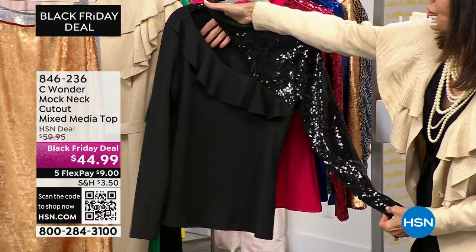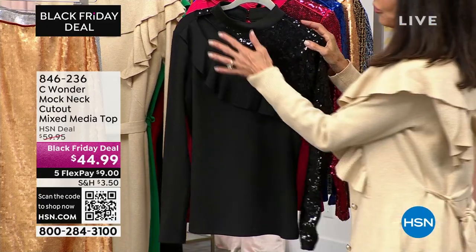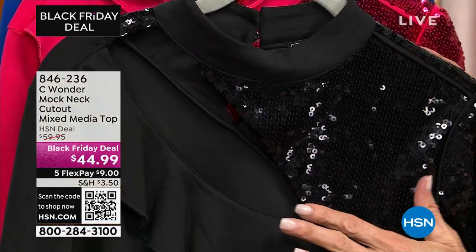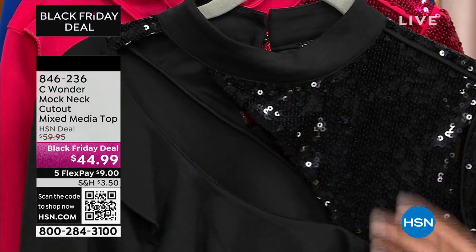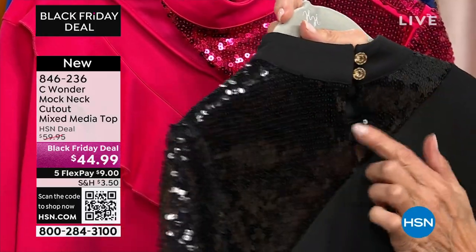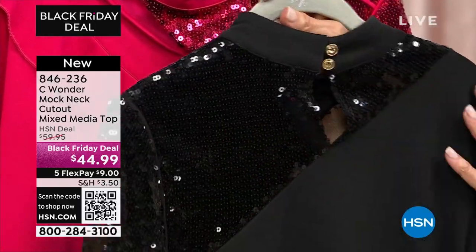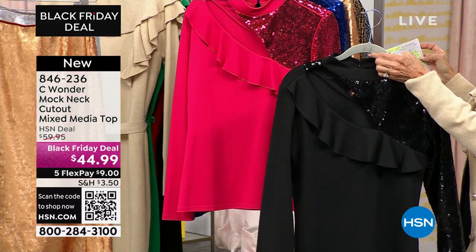And in a moment, we're gonna show you because it is way more impressive on a body, but it's this gorgeous mock neck, cut out, and again, you can see kind of like cut sort of on the bias again. Look at the ruffle, look at the sequins. Turn it around to the back so you can see that you have that double button detail with the signature buttons, black.